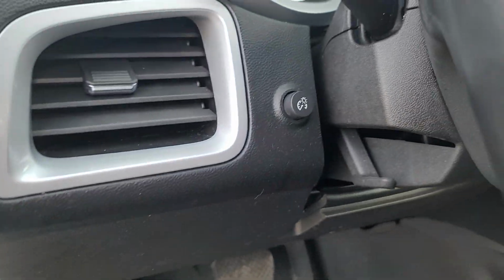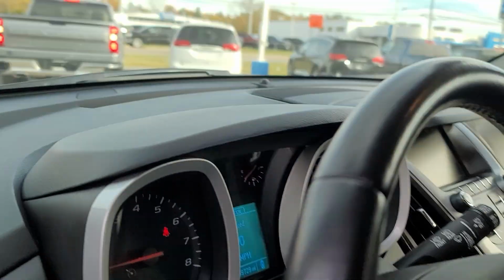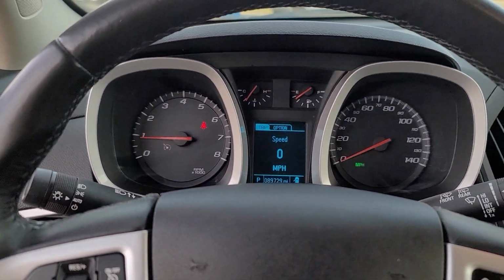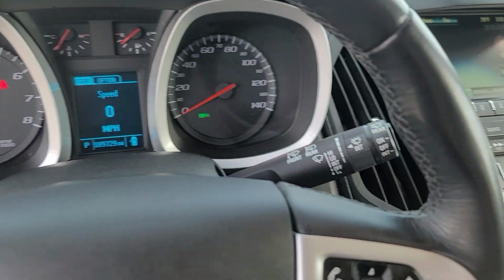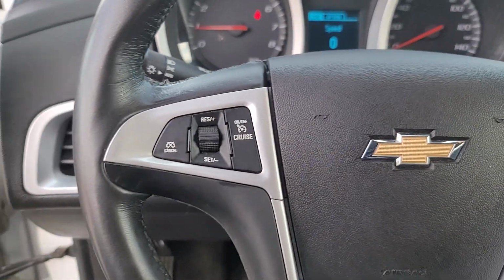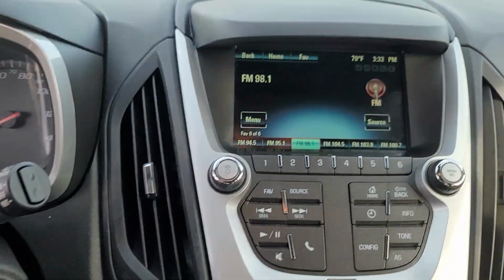sculpted styling. These are just some of the great options this vehicle comes with: convenience package, heated driver's seat, keyless entry, heated mirrors, remote engine start, backup camera, premium sound system, satellite radio, steering wheel audio controls, aluminum wheels.